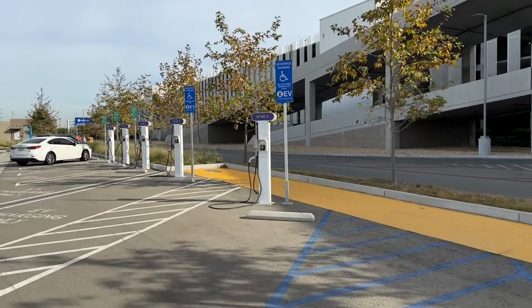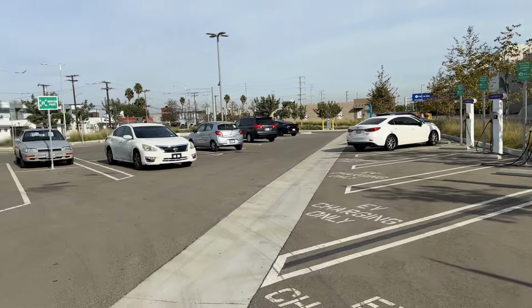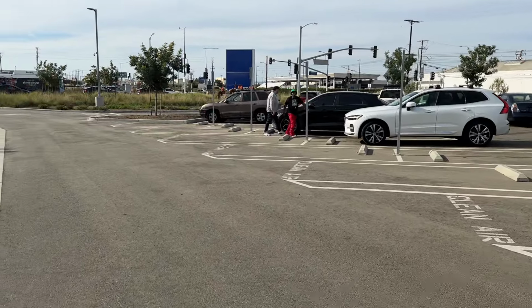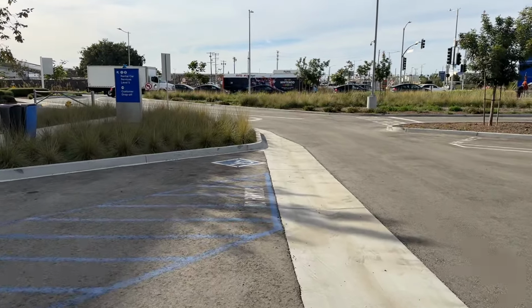So this is the visitor parking, but you can see the facility is massive. It's all in behind there. The EV charging isn't set up yet. This is the visitor lot. So let's go for a walk in. I'm not sure the best way in, but last time I just walked down the sidewalk here.